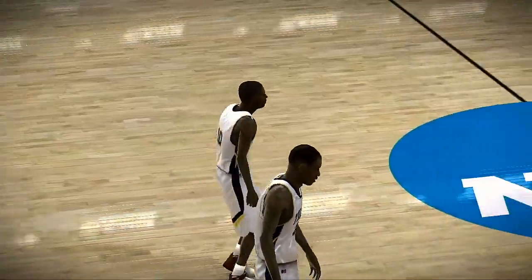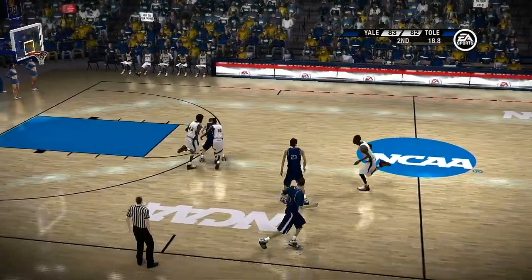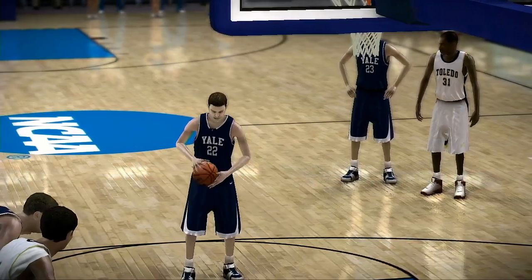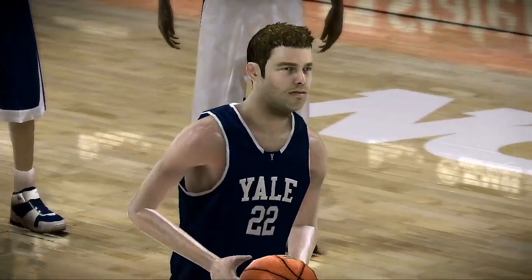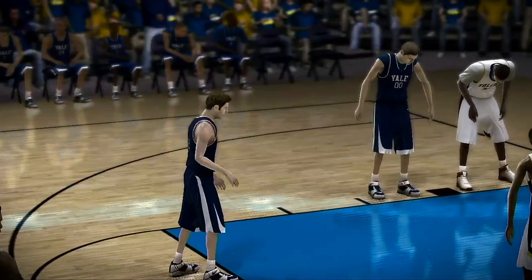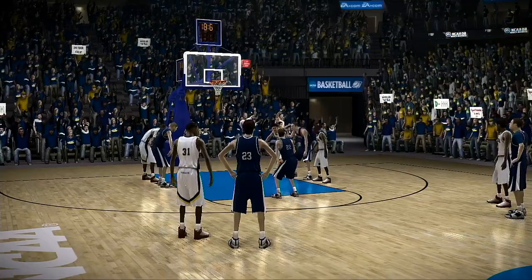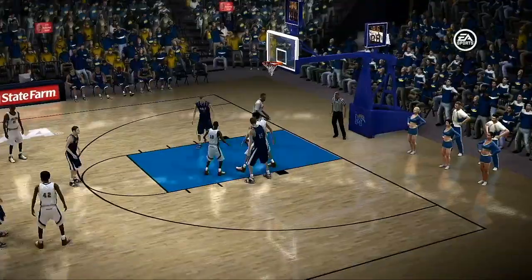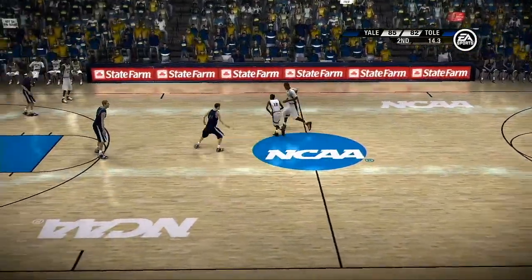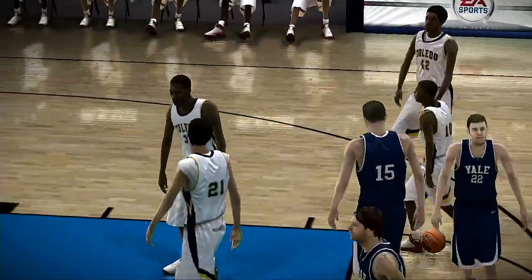Foul, and that stops the clock again. And yet another foul. At the line. Makes the front end of the one-and-one. Second one is good. I knew this was going to be a dandy, baby. The lead is down to 3. They work the perimeter. On the outside. Better foul quick. And the clock stopped with a foul.